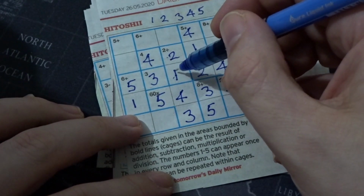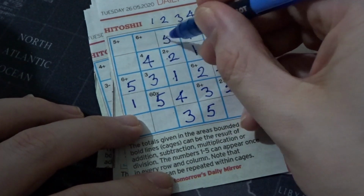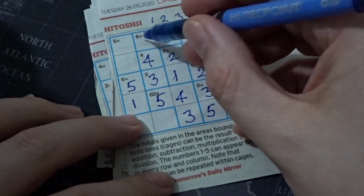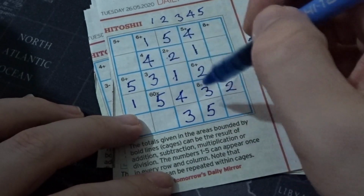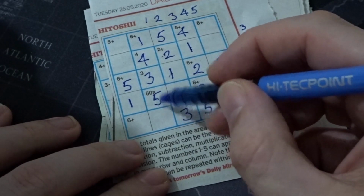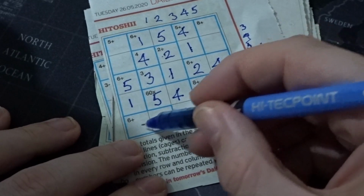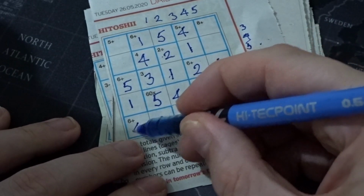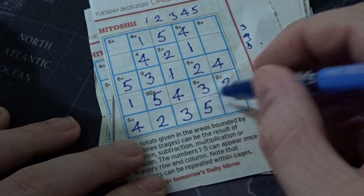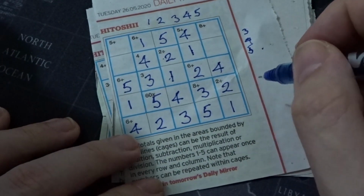So now the last number that's required to complete this column is 5. That has to go there. We're told that these two numbers in this cage add up to 6, so that's 5 plus 1 is 6. And then the last number required to complete this column is 2. We're told that these two numbers add up to 6, so if we have 2, then that's 4. And then this row we have 2, 3, 4 and 5, so this has to be a 1.